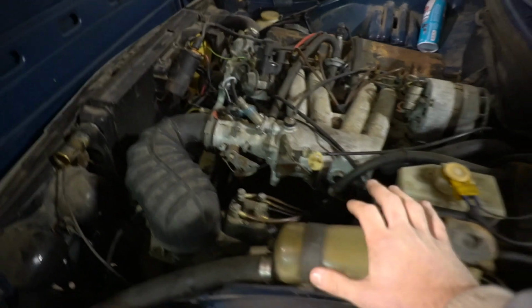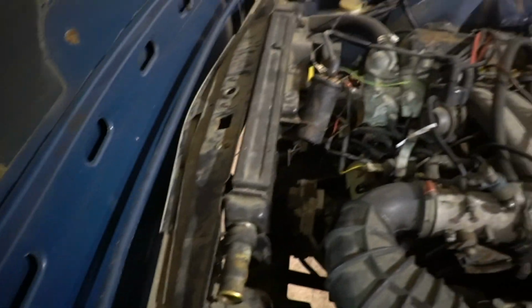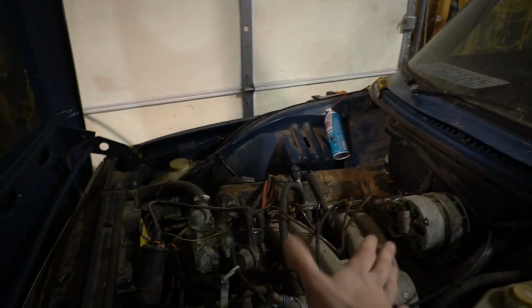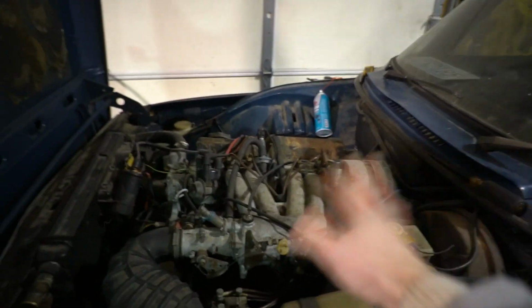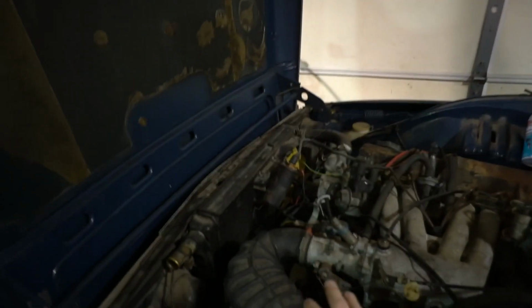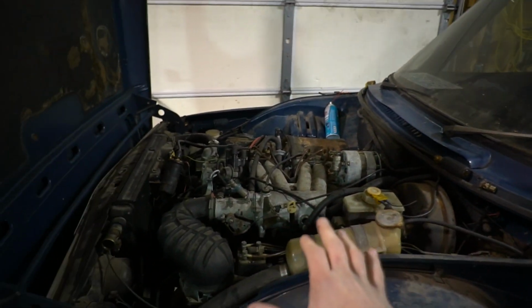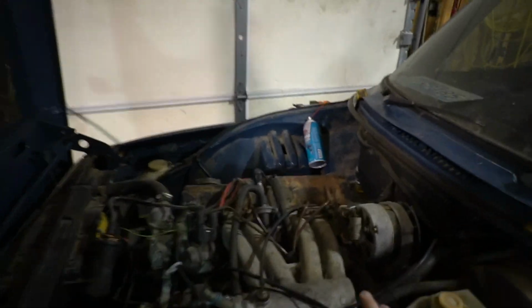Of course, it's going to need all new coolant, the coolant system, and all of these hoses and stuff reconnected, but that's a thing for another time. After we get this fuel situation figured out, we'll reconnect all the lines, we'll put new coolant in it, do an oil change, make sure all the fluids are new, and it'll be running and driving.